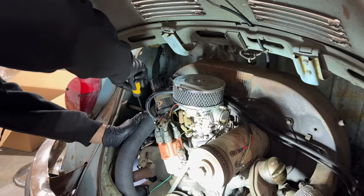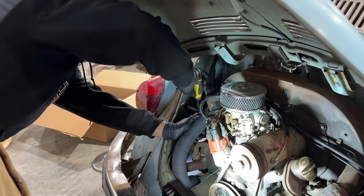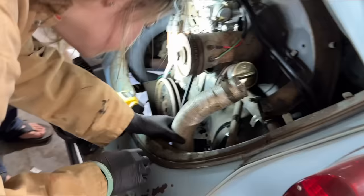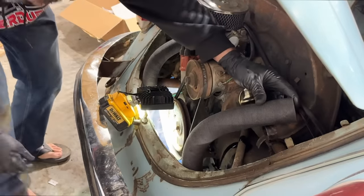I know everybody's saying in the comments that all your duct work and weather stripping around the engine is very important. Grab hold of it. Oh, I don't want to break it. Need a twist. I don't know if it breaks. Just pull it up. It ain't got a crank on it. That's weird. We got to trim just a little bit off of that.